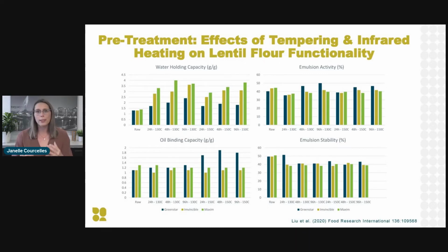Interestingly, though, if you look at the oil binding capacity, this is often related to the amount of protein, because protein is where you get a lot more of those hydrophobic moieties that can bind and retain oil. There really wasn't a lot of difference at the 130 degrees Celsius infrared heating level. But at 150 degrees Celsius, you're able to see that potentially there's some protein denaturation that began to unfold some of these proteins and expose more of those hydrophobic regions, allowing them to bind more oil. One thing that's interesting here, and I wanted to highlight, is that this was only the case for one of the varieties. So again, emphasizing the importance of genetics and environment on some of these functionality properties.